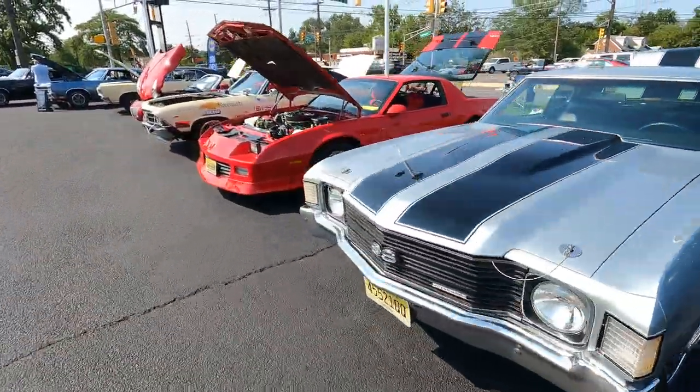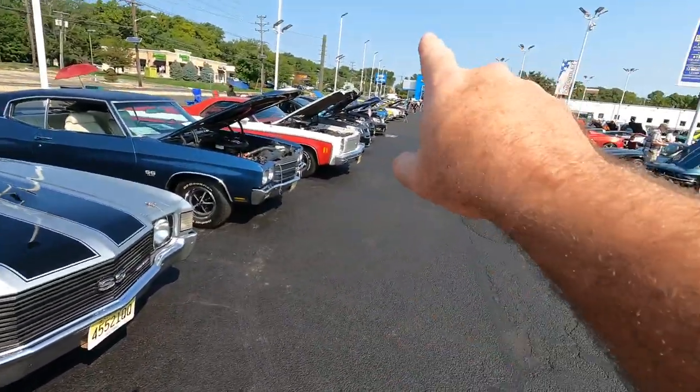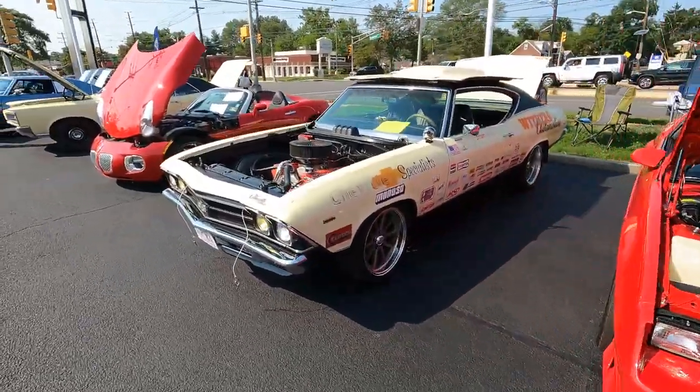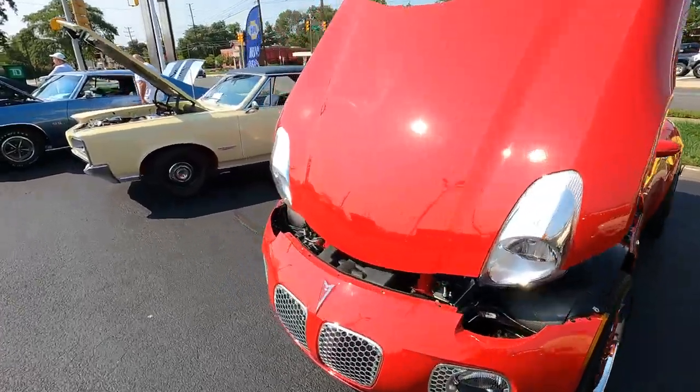SS, Chevelle, Camaro. Guys, I'm just making it down row one. You can see where we're kind of at. There's the Chevy dealership. I don't want this video to be an hour long, so I'm going to continue to walk the show and let you check out all the really cool cars that are here.